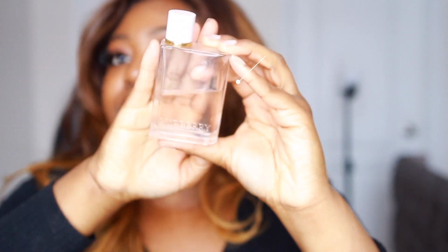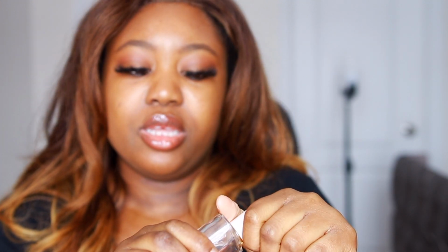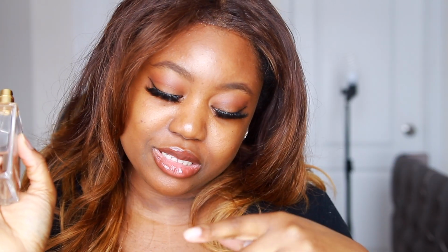And this one is by Burberry, and it's called Her. I believe they have the vanilla version and also an intense version. I never tried those. I would love to in the future. Oh my god, this smells amazing. I'm not even gonna lie to you. I'm not even gonna go through this just to tell you at the end, this is by far my favorite perfume on earth.